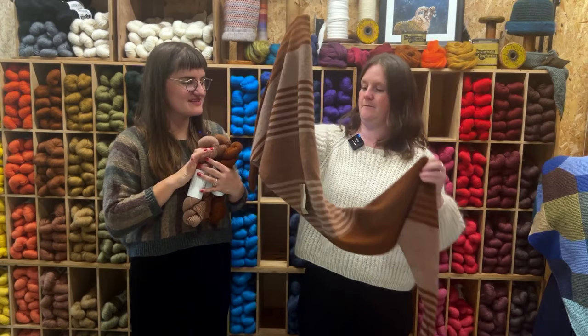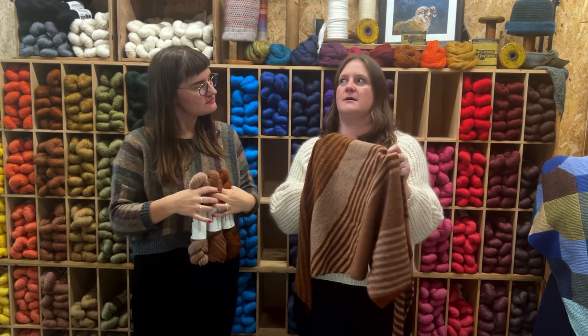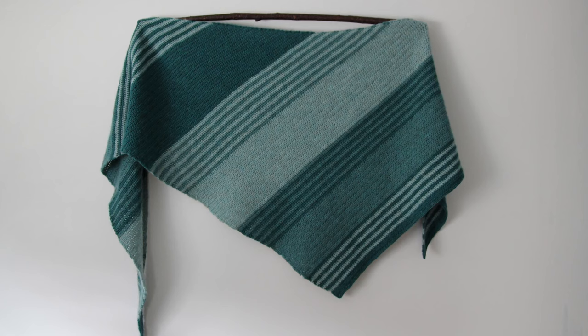This one uses TV crafting 116, 118 and 120 in the copper gradient. The other ones, I think one of them is in burgundy and one's in denim, and the main crochet one is in teal. But the really exciting thing is she's now done a cowl version.